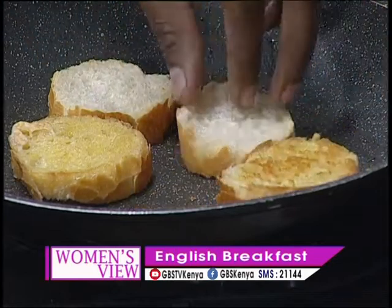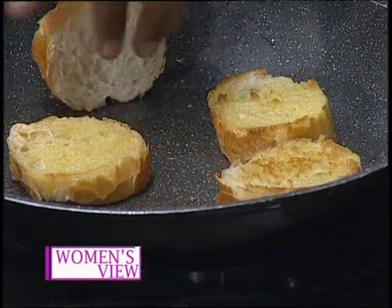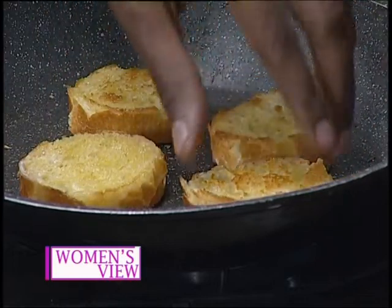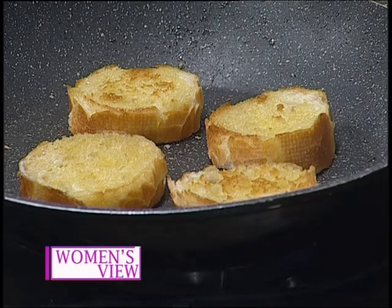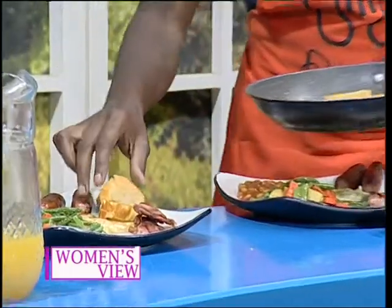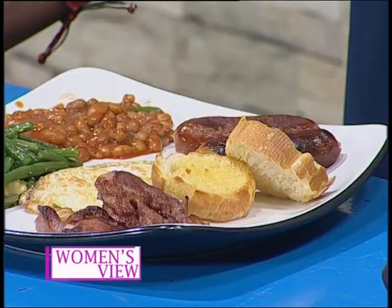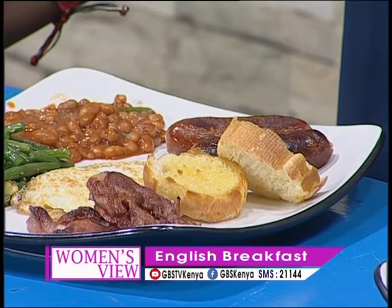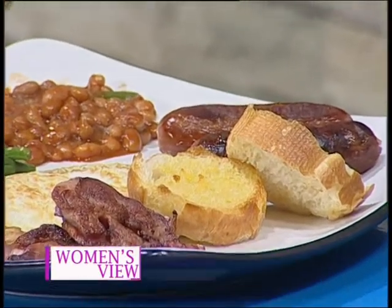So we want this color. That's how I see you want the bread to look. It's all brown and appetizing, also to the customer. So they're ready. What we'll do is get them off the pan and keep adding to our plates, ladies first. There we go. And look at that. The plating is also very important. It's not just about how you cook, but how you present the food.